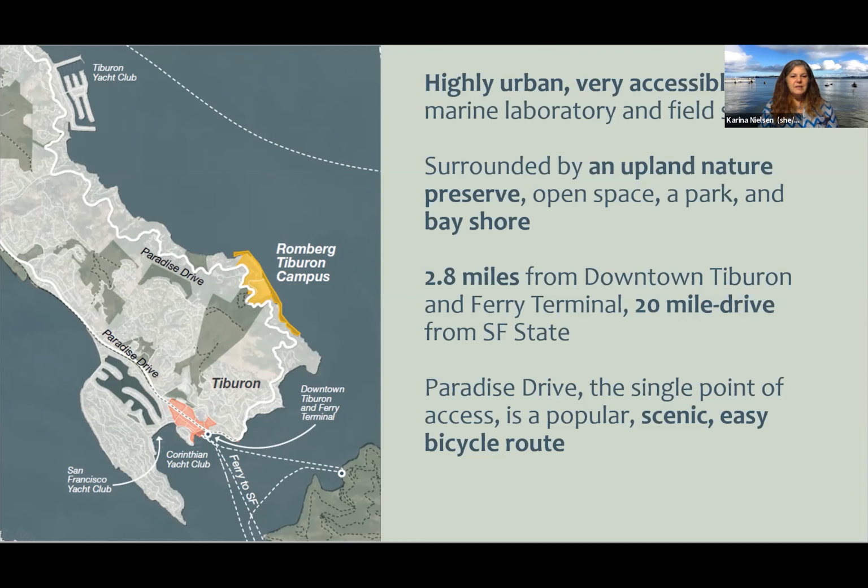One of the other nice things is that for students who attend and faculty who work at a very urban university, what a lovely refuge to have so close to the main campus. We're surrounded by an upland nature preserve, open space, park just around the bend, Paradise Beach Park, and extraordinary bay shoreline, as you just saw. And even though the distance feels far, it's not that far. You can take public transportation and get to downtown Tiburon, either buses that come into town or the ferry.